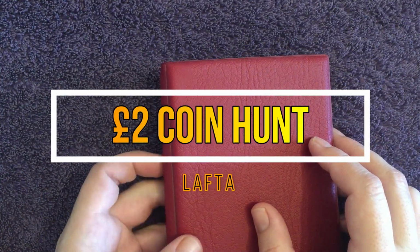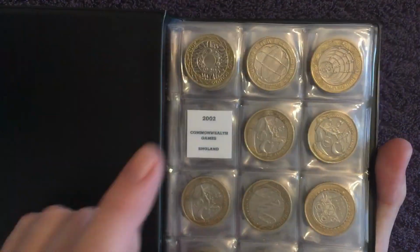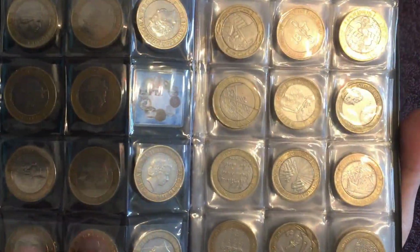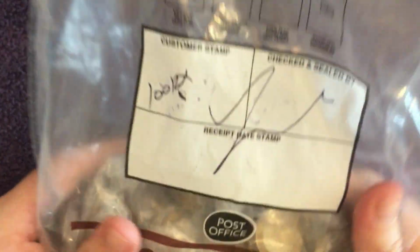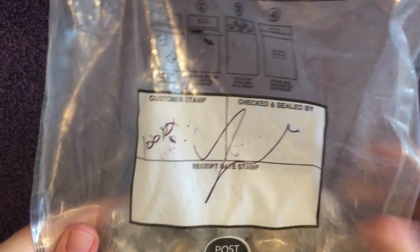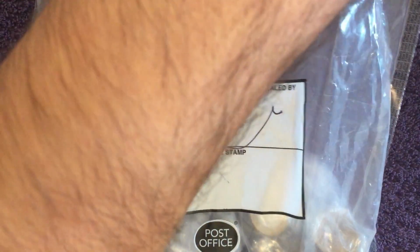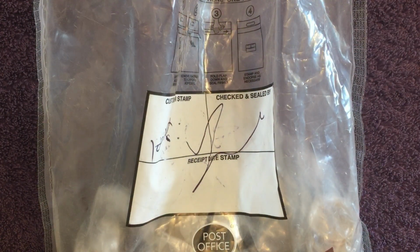We're on the £2 coin hunt again today, and we're still hunting for this ever elusive Commonwealth Games England. It's the last one we've needed now for a long time. Could today be our day? Let's get straight into it and find out. We've got £500 from the post office, not sealed bags unfortunately, but you just never know what could be inside these bagged up bags. Could be somebody's whole collection. Could be my last coin hunt that I've got back. Let's hope it's not that.